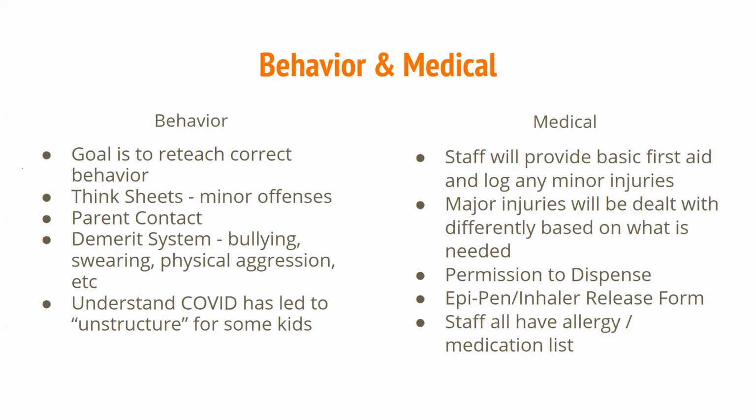Now, of course, if the first offense is something extremely bad, we do have the right to remove children. Of course, I do not ever want to do that, but just keep in mind that any major offenses, we do have things in writing, and hopefully we don't have to get to that point. Anything like bullying, swearing, physical aggression would result in a demerit.